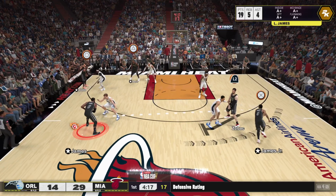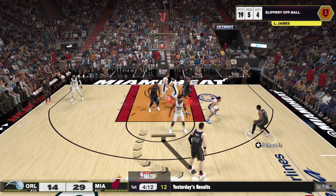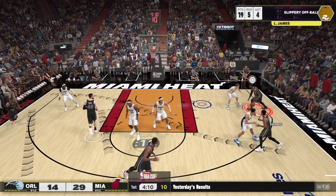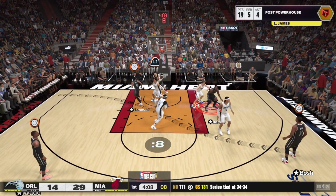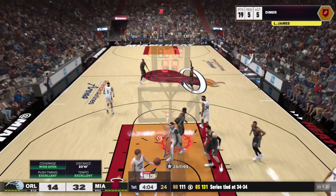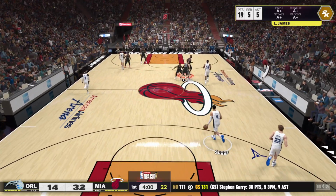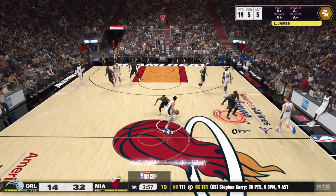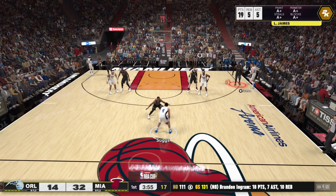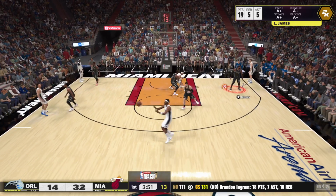Outside, James. James against Suggs. Back to James. Wade outside. This one for 3. And the Heat, another 3. How many times have we seen a possession like that from them today? Ending with a basket, coming off a pretty pass. Well, when you look at the assist totals, heck, they've been clearly the better team.